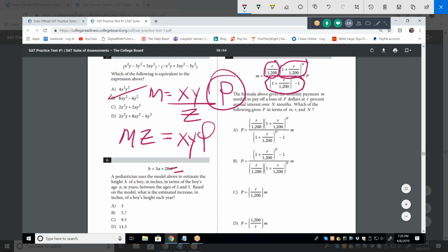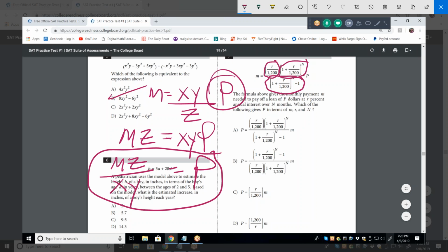You always do the opposite of what it's doing. What are the x and the y doing to p right now? Okay, so how do we get rid of them? Okay, so the answer is mz divided by xy equals p, right? Well, that's all they're doing in this problem.